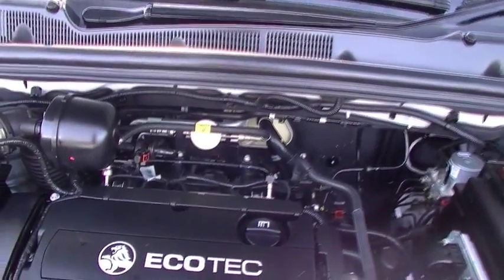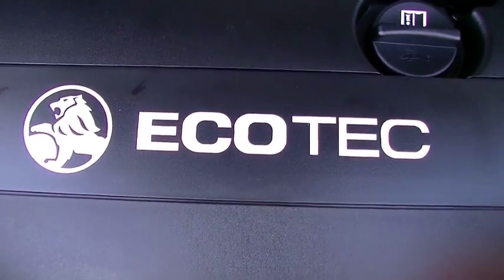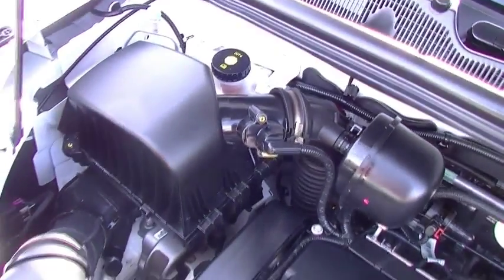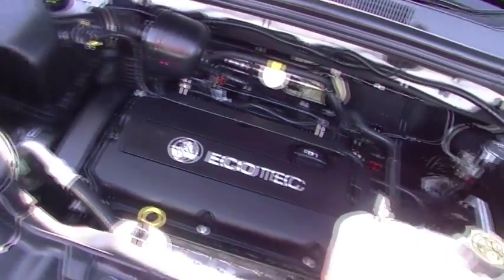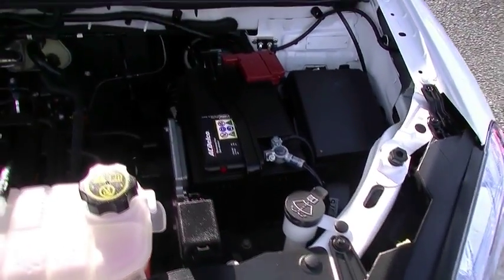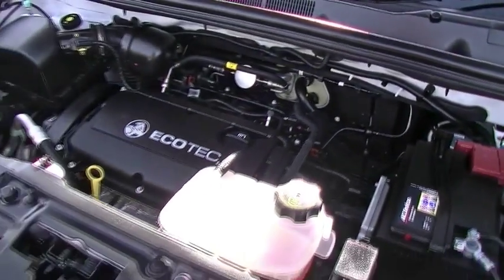That engine there, Ecotech it says on top of it. What you're more interested in: 4-cylinder, 1.8 litre, going to give you 103 kilowatts of power, 175 newton meters of torque, combined with a 6-speed automatic transmission. You are going to get 7.6 litres to the 100 out of a cheap to fill 53 litre tank. You are going to get 697 kilometres of average driving range.